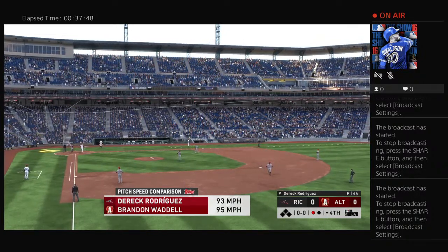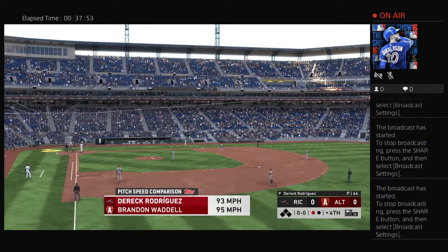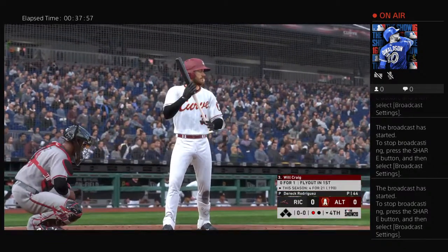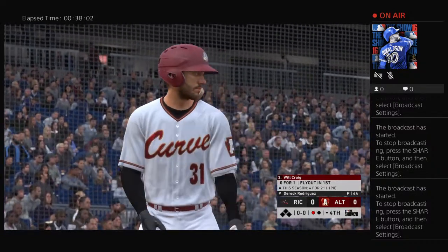And you can see that both guys are well into the 90s, 95 on one hand and just 2 miles an hour slower on the other. Ready for another chance? Will Craig. He flew out in his last at-bat.